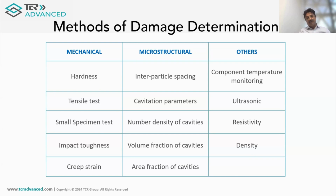Tensile properties will change. So there are small specimen tests, punch tests, which take out small samples to measure toughness, and creep strain measurement devices are kept on the equipment. But the microstructural damage one can identify through metallurgical degradation from interparticle spacing, because metals are made up of different metals in the form of alloys, and those form certain carbides, certain intermetallic phases. Those are used for strengthening mechanisms also, and then you can find out from interparticle spacing. Then there are cavitation parameters, which are used in creep damage, where very accurate RLA, remaining life assessment, is possible.